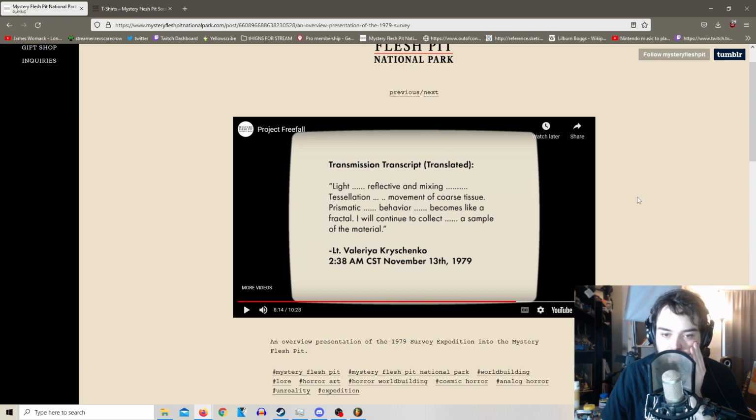Light, reflective, and mixing tessellation, movement of the coarse tissue, prismatic behavior becomes like a fractal. I'll continue to collect a sample of the material.